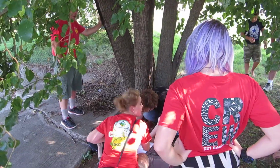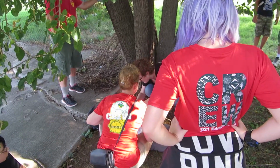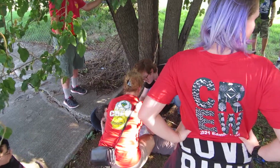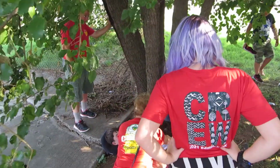Did you do a square knot? She did a square knot. Good job. So I started to observe and see where it hurt. I see it's all wiped off now, and I see there's a hole there. And then I see in his hand a stick that he pulled out.